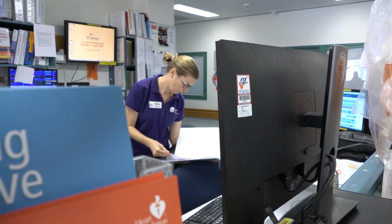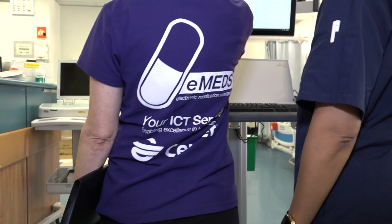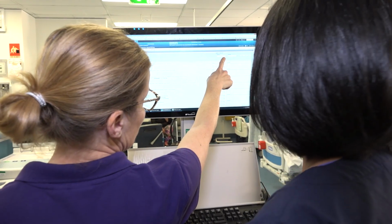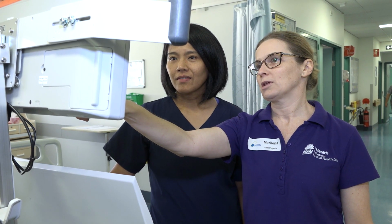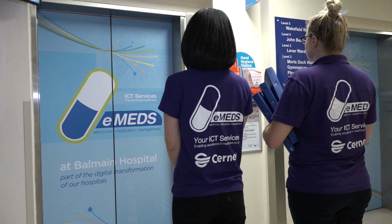By having such a system, we've seen that we've been able to reduce medication errors and provide a higher quality of care for our patients. So whether you're coming into the emergency department for some pain relief, whether you're admitted for surgery, or whether you're here for a long period of time, it's quite likely that medications are part of your experience as a patient, and there are lots of steps in that process.